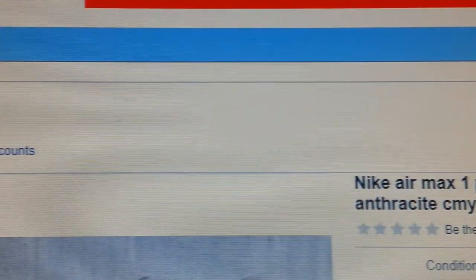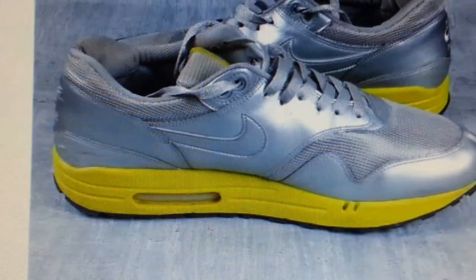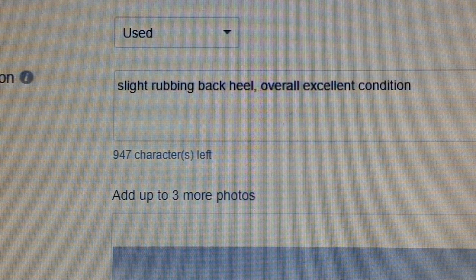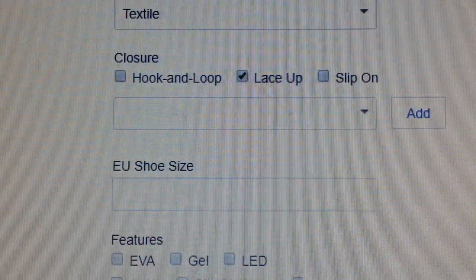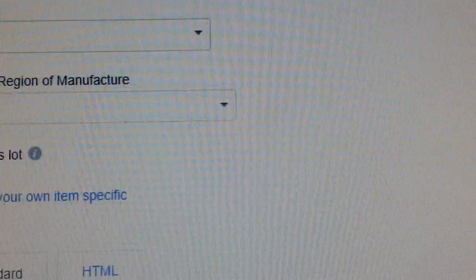And as you can see, now all I'm going to do is go to revise my items. Okay, so I'm going to revise the item. And what I will do now is decide how much to reduce it by so I get a quick sell on this item, okay? Right, so looking at the interest of this listing was 7 watchers, so I don't need to tweak too much on the pricing side of things.